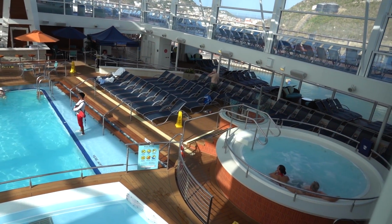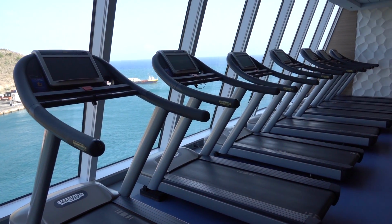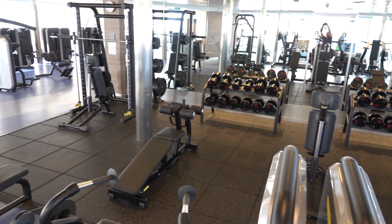This one is covered, and up above it is a jogging path and a reasonably well-equipped gym. Didn't look too crowded on a couple of occasions we were there.